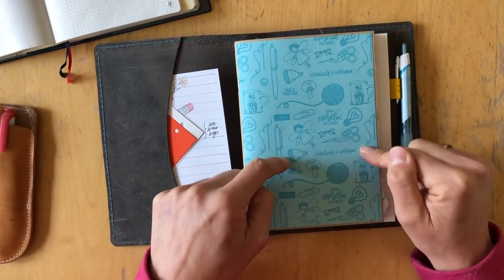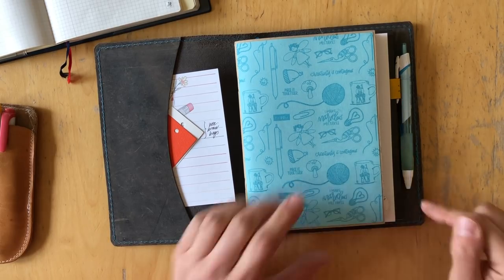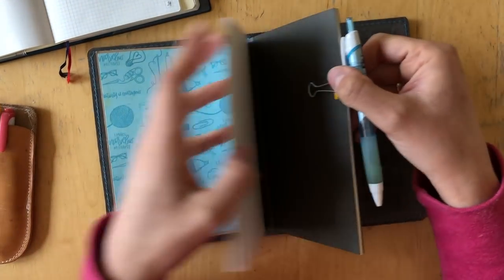So if you want to try something like that, pull out your stamps and try it. It's awesome. I'm having one of those clips on here.